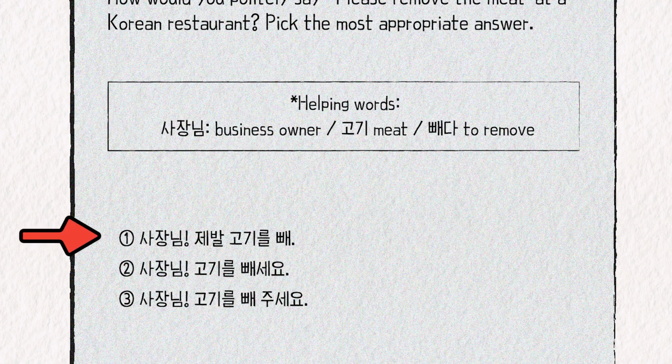1. 사장님, 제발 고기를 빼. 2. 사장님, 고기를 빼세요. 3. 사장님, 고기를 빼주세요.